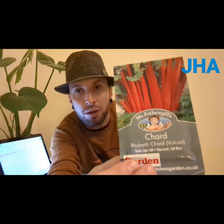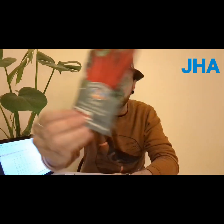I think it's absolutely fabulous. You can blanch it, you can eat the leaves, the stalks, you can eat it in a salad. If you let it go to seed, it looks absolutely stunning. I've got a couple of other types of chard, rainbow chard, so I might give that a go too. A radish, French breakfast, delicious.